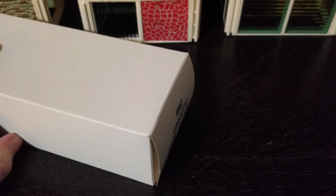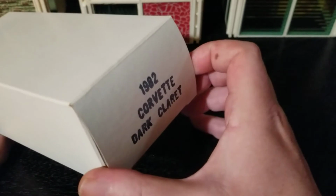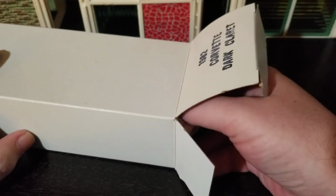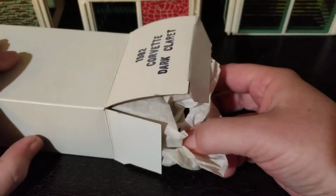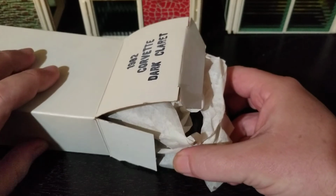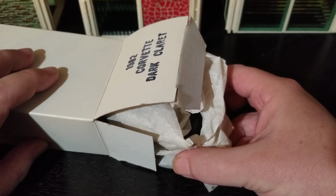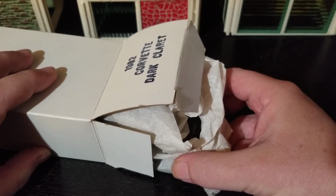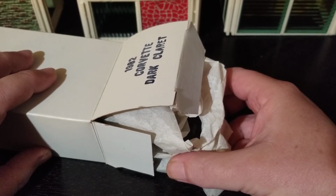Now, another instance where this car might have been passed hands would have been for a confirmed buyer. Someone who knew that they wanted this 1982 Corvette, and they had already made the purchase, but they wanted to special order a certain color. Like, say, for example, this dealership where this car was purchased from only had the 82 Corvette in an Arctic white and a competition yellow and a flame red, and that was all they had.